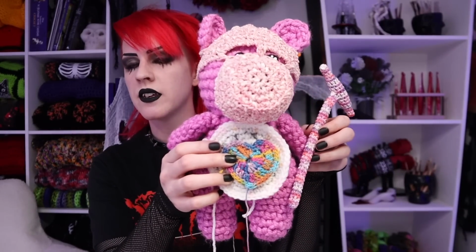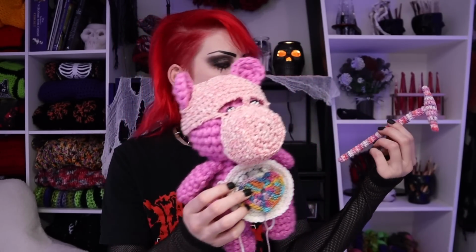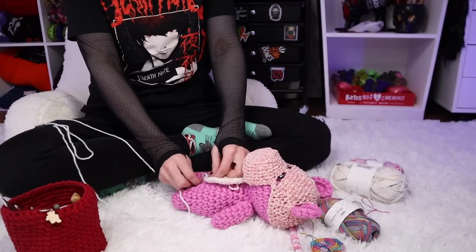Just because I adore this and have to show this off. All of my stuffies are now gonna have axe picks. That's just the thing. That's their accessory they get.